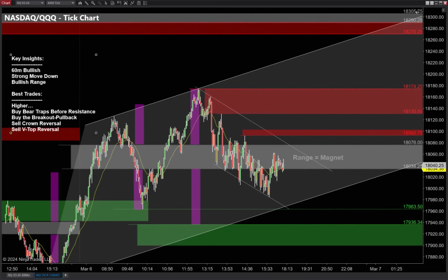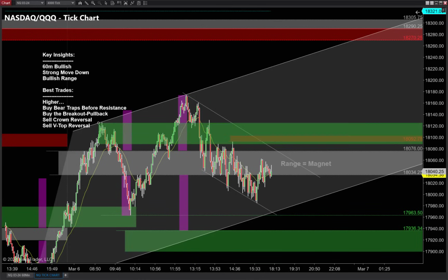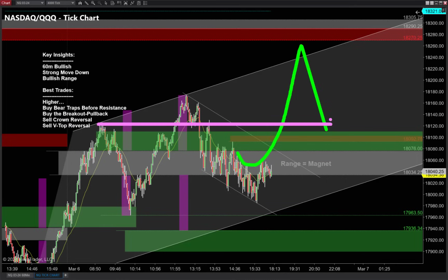Now, once we get that nice strong run higher, I don't want to buy high. What we do is flip this area from an area of resistance to an area of support. We flip this area, like this, into an area of support. So we start blasting higher. We then wait for that pullback, and we use what was overhead resistance as support.